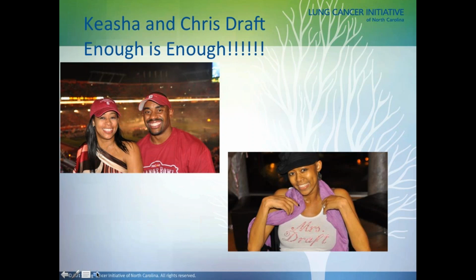You can see the picture over there where it says Miss Draft. That's within a month after they had got engaged, and that was at her wedding. You can see the difference after she started therapy. She actually had to get special therapy to her back so she could stand up and dance at her wedding, and she passed away fairly quickly after she was married.